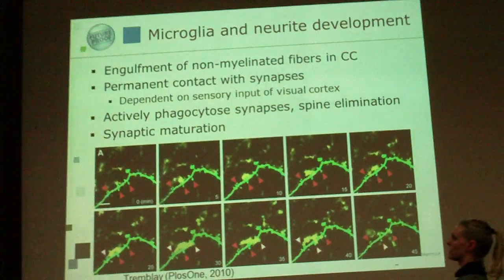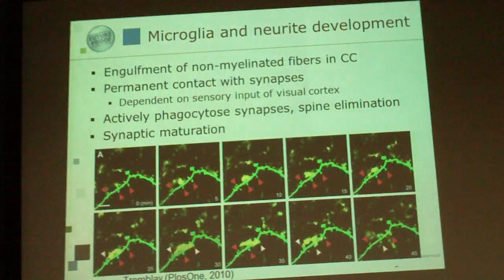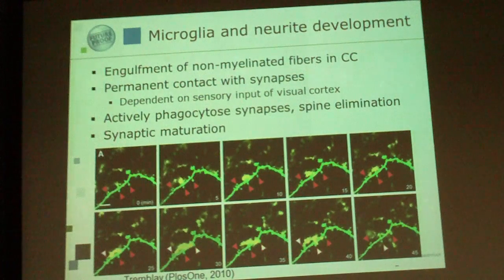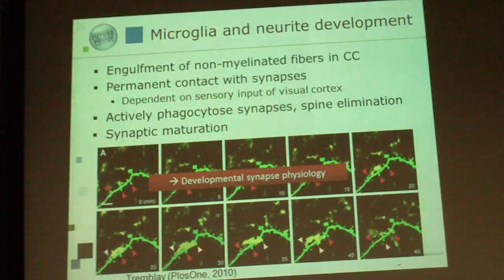And as last evidence, microglia are implicated in synaptic maturation, because there is a study which knocked out CX3CR1, the fractalkine receptor, and I know Sander knows more about this. They knocked it out, and they saw that the reactions of the neurons when they did patch clamp were less mature. So that's quite big evidence that microglia play a role in developmental synapse physiology.